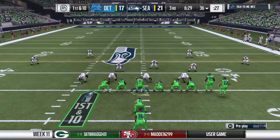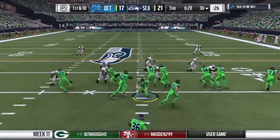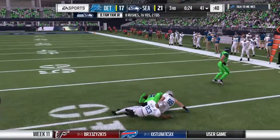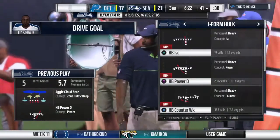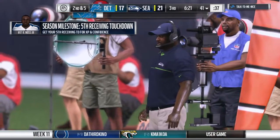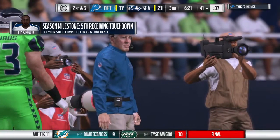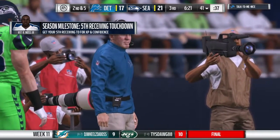So the D-line's going to spread out. And he'll give it here to his running back. And he's got it up over the 40 to the 41. Give him 5 on the carry there, and it'll be 2nd down. Well, they certainly got dented with that first down run. So now they've got to be back on their heels a little bit as a defense.